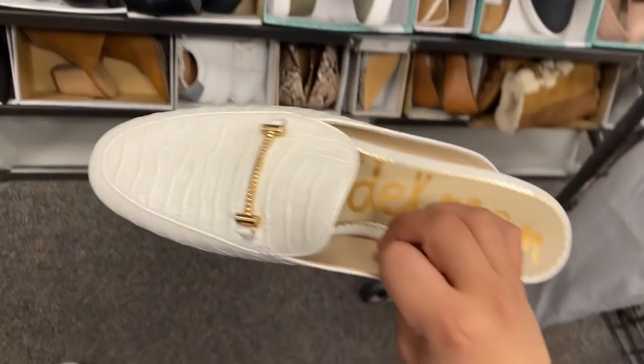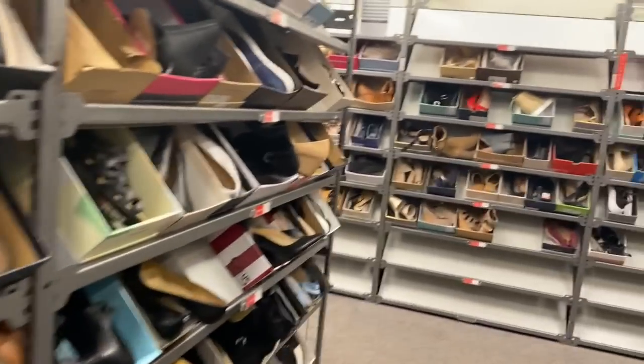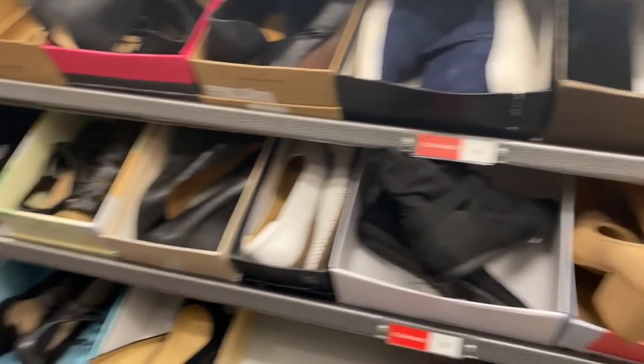I love Sam's shoes. They're really pretty. A little white croc moment with the shoes. They don't really have a lot. If you want to get a lot of good shoes, I'd go to Park Lane. I bought a pair of Louboutin booties for $200 or something. I'll put that in a haul video.